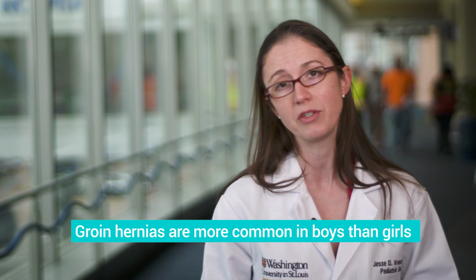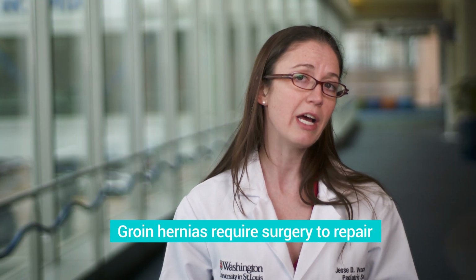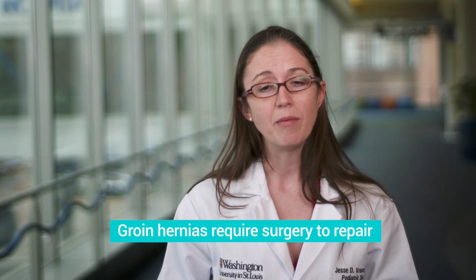Hernias in the groins, or inguinal hernias, are the other common type of hernia that we see in healthy children. These are more common in boys than girls. Unlike umbilical hernias, hernias in the groin don't close on their own. So any child that's found to have a hernia is going to need surgical closure. Typically, we would recommend surgical closure.